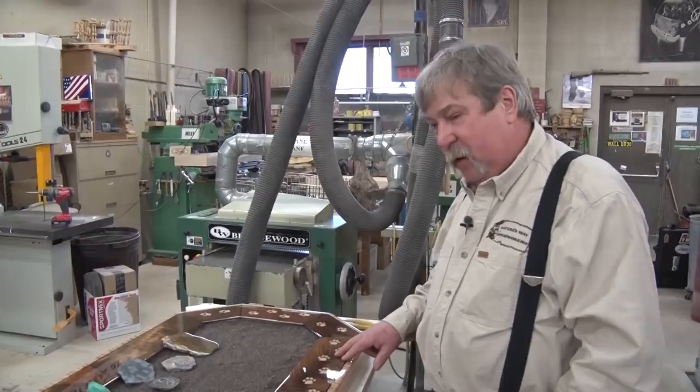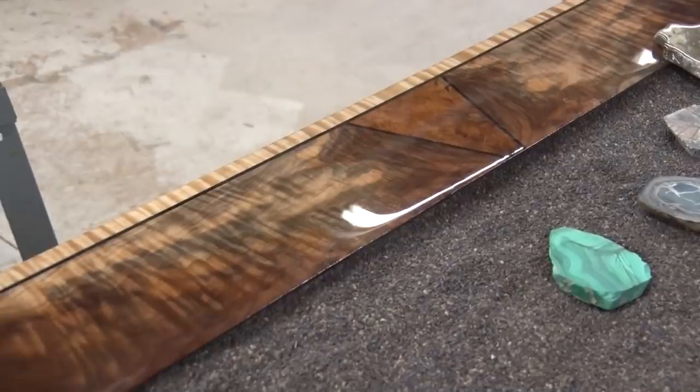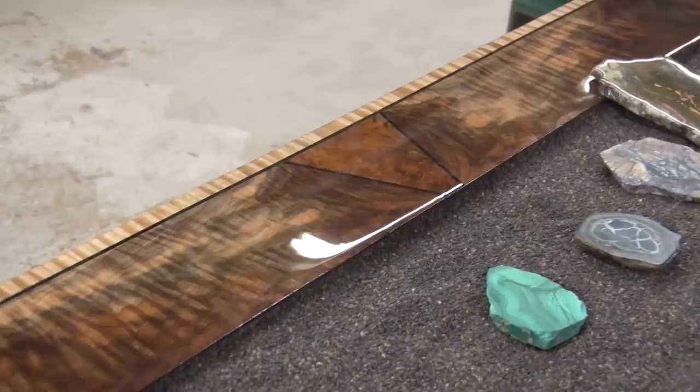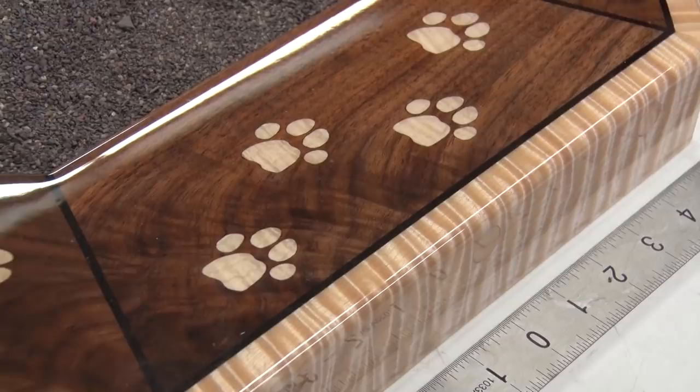I think it's a dandy because I do Birdseye maple. But I did something different here with some walnut. We got book mats, walnut burl in here, with cherry burl in here. And then curly maple, local curly maple apron. These are curly maple paw prints in there. We had to throw that in for the shelter. We do that every year, you know.